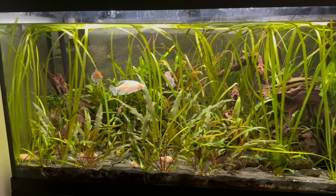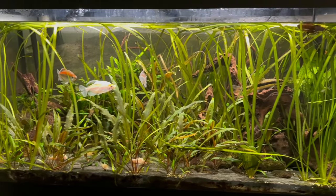I can always add some into my other aquariums or maybe even my snake's enclosure. And yeah, that's all the hardscape and plants that we got today.